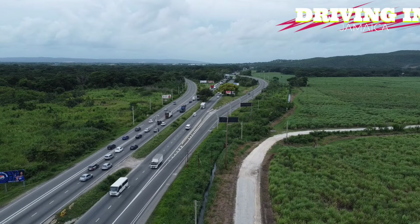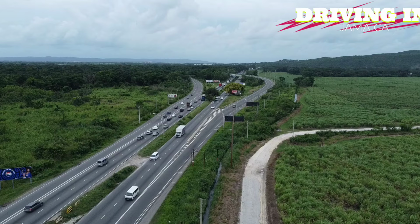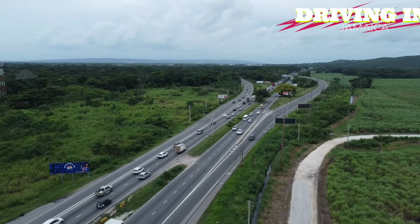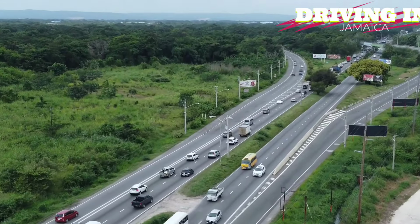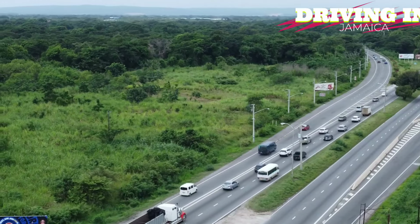So the section like what we're looking at now will go all the way. They plan to expand the road so that it looks like this all the way to Twickenham Park. So that's the fifth major development they have for Mandela Highway.